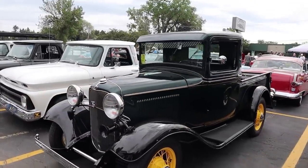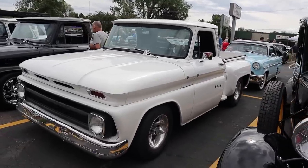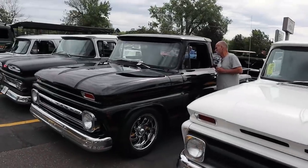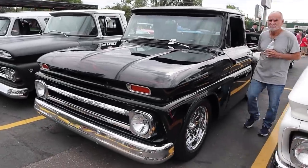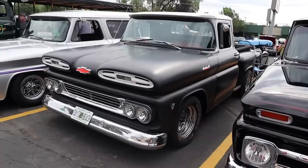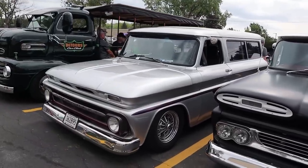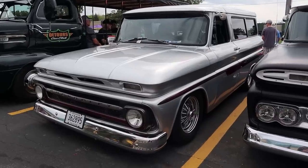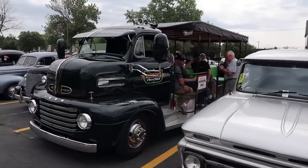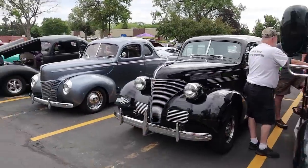Let's take a walk down and take a look at some of these trucks here. Nice old Ford pickup. Nice Chevy here. '64. Another Chevy here looking good. '64. Look at this Apache here. So nice. Chevy Suburban here. Yeah, the old Detours car came out today. See this at quite a few shows. Haven't seen any shows this year yet though, but here she is. All right, there's some trucks.